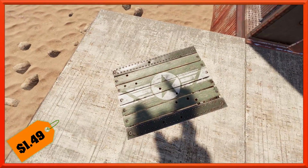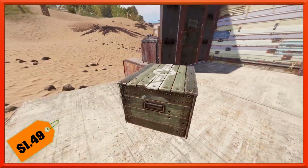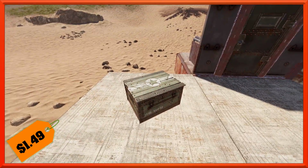It's just got a nice little effect, and altogether fits quite nicely for that kind of military-esque base that a lot of people like to decorate with. So that is a very cool little situation there.